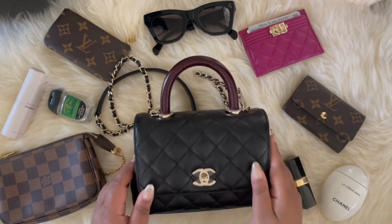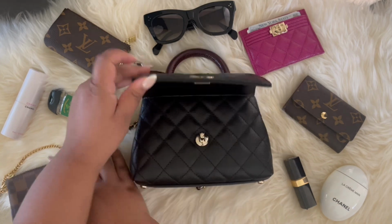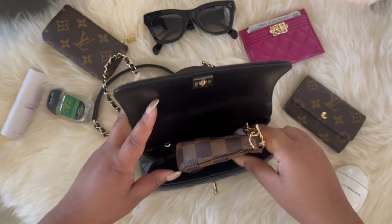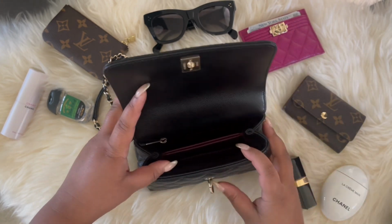So let's get into what fits. First, I have this mini pochette here. As you can see, it's pretty much the size of the bag, but who knows? So let's see if we can get this in there. Thinking no. Yeah, so I'm putting it straight up. Doesn't go. Other way is pretty much impossible, so that's going to be a no.